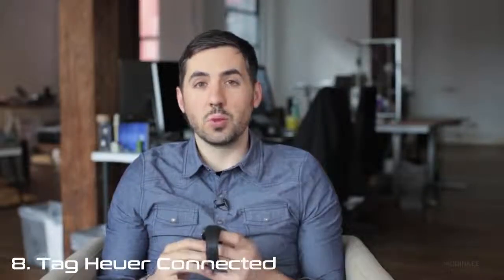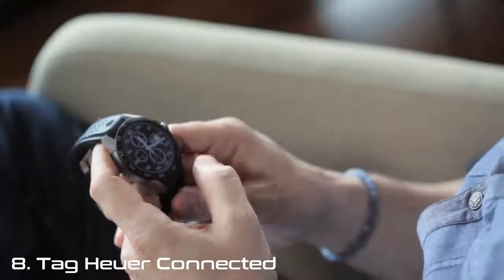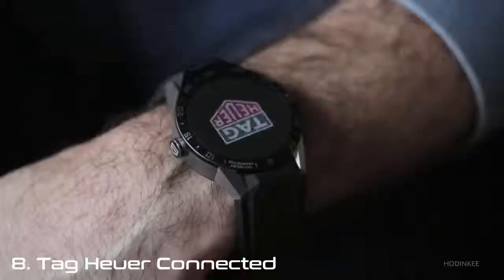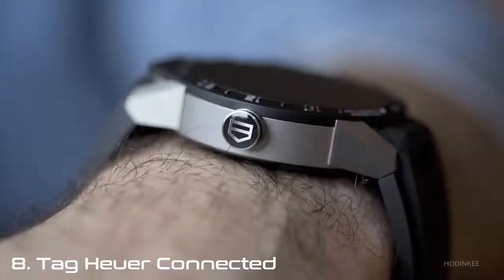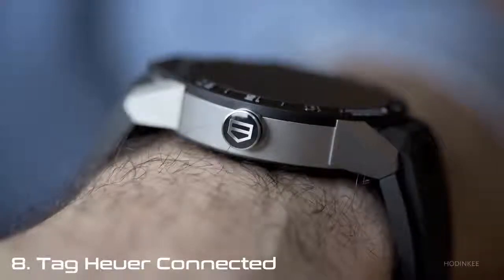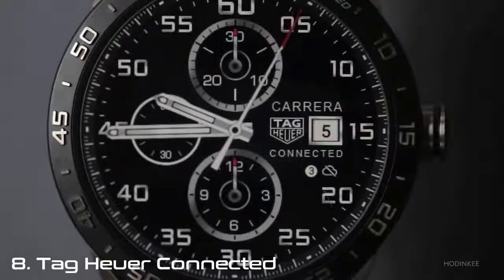Today we are talking about the Tag Heuer Connected Smartwatch. The first thing you'll notice with this watch is the screen size. It's a 1.5 inch screen, which is one of the largest in the industry. With this 1.5 inch screen, you have a case size of 46.2 millimeters, which is pretty big. It's 12.8 millimeters thick, and screen resolution is 360 by 360 with 240 pixels per inch.